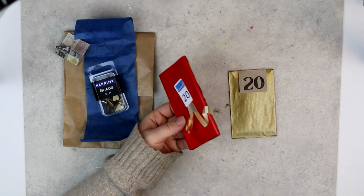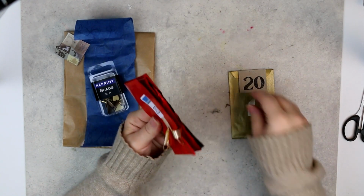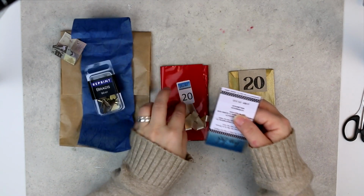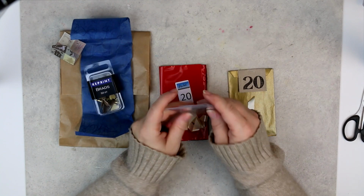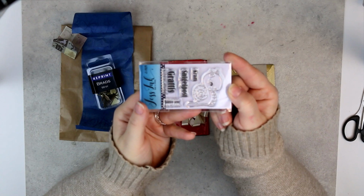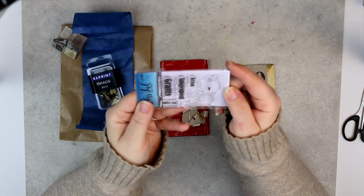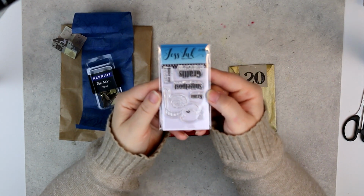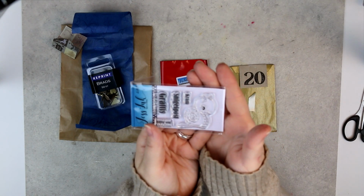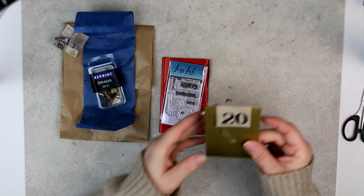And we head over to Yes Ink and see what the stamp in this calendar is today. And today's stamp is a cute little snail. This one was really, really cute. Snail mail. And some text in Swedish then. Maybe you can see it like that. Cute little stamp. So that was in number 20.